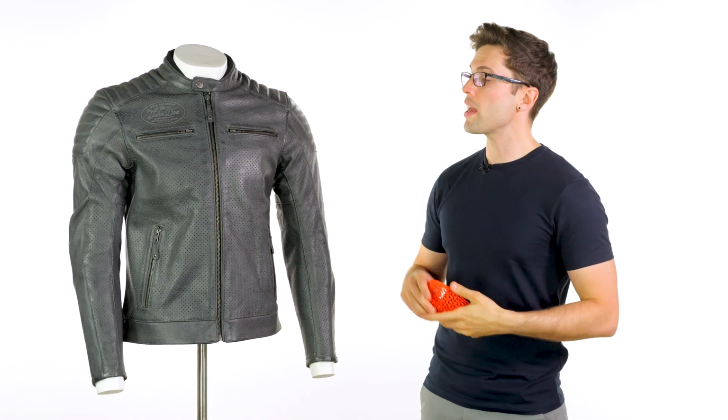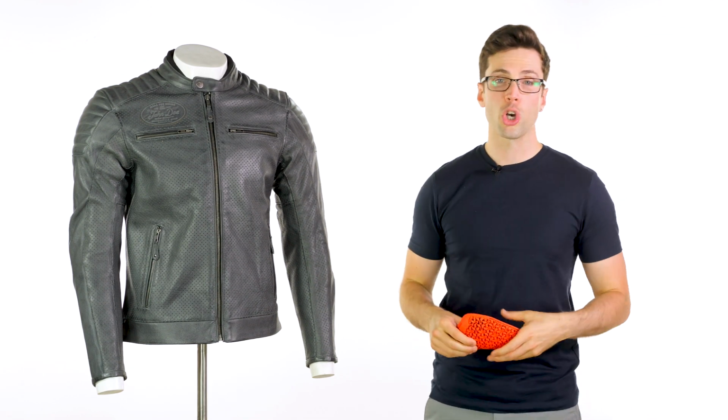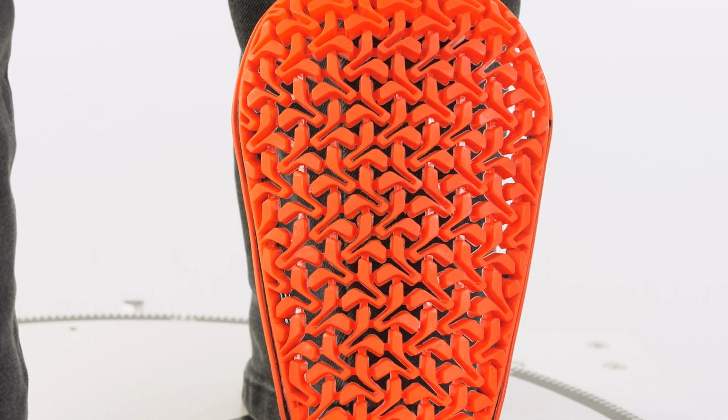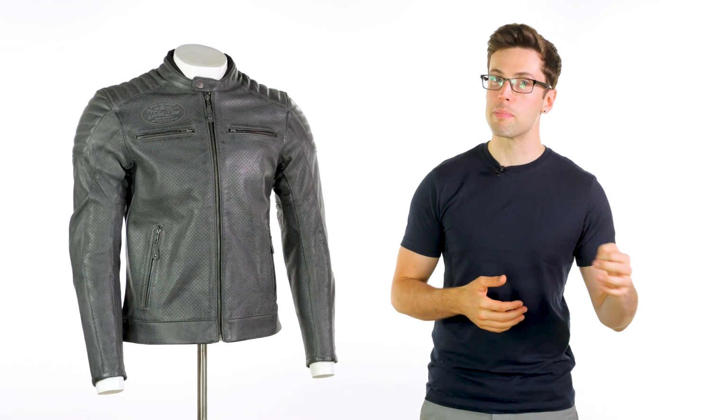Speaking of safety, they come complete with level 1 armour included at your elbows and your shoulders. It is their own XTM armour, as you can see here in this red colour. It also has a pocket if you want to include a back protector. And for abrasion resistance, obviously you have that nice tough leather. They've used cowhide leather. It's 1.1 to 1.3 millimeters thick.